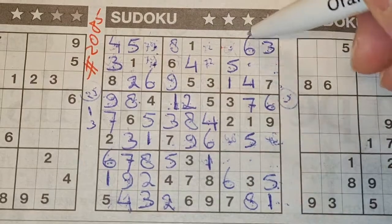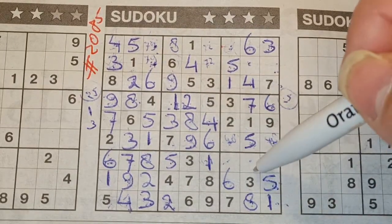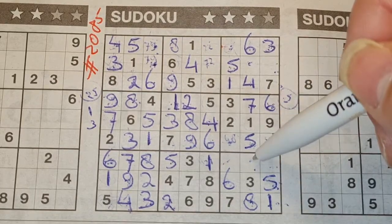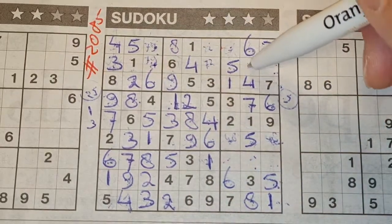Two numbers left in this column for the numbers 2 and 9. I cannot fill this yet.